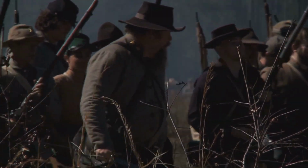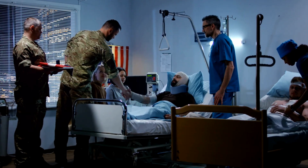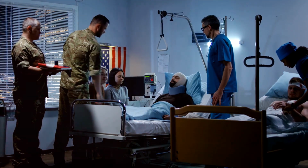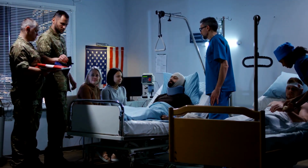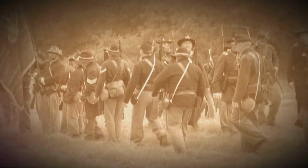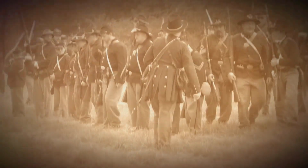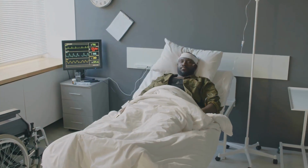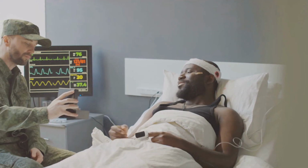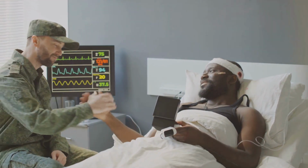War is often depicted as a clash of armies on the battlefield. But for Civil War soldiers, their deadliest enemy wasn't bullets, it was disease. In an era before antibiotics and germ theory, unsanitary camp conditions turned minor wounds into deadly infections. Diseases like dysentery, typhoid, and pneumonia swept through the ranks, killing 2 soldiers for every one lost in battle.